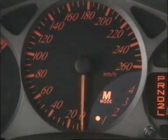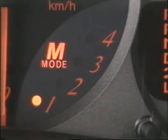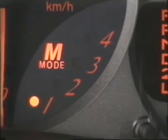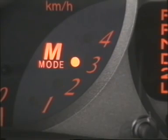When the shift lever is engaged in the M range, the M mode indicator light on the combination meter is illuminated, informing the driver that the E-Shift function is ready to use. Next to the M mode indicator light, the gear position indicator illuminates the gear position that has been currently selected.